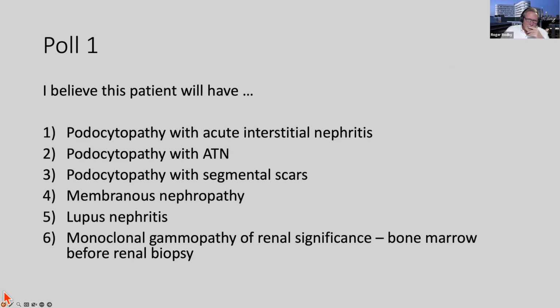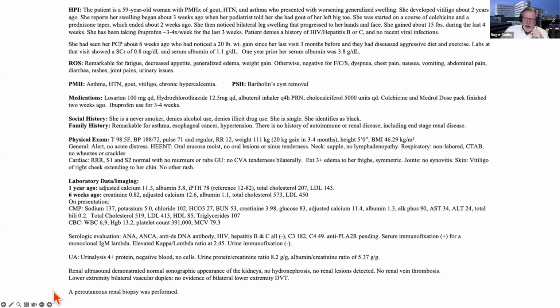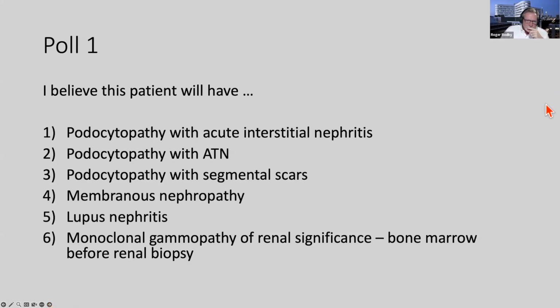Let me hand it over to Casey Gashty. Dr. Gashty, you're back on again? You're back on, Steve. Okay. Anyway, I think the other one was monoclonal gammopathy of renal significance. The only issue is, she's got IgM lambda, but it's interesting that the kappa lambda ratio is actually high. I would have thought if this was predominantly lambda free light chains, it would be very low, but it was high in this case.